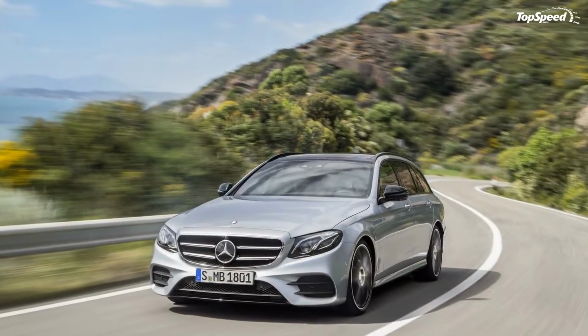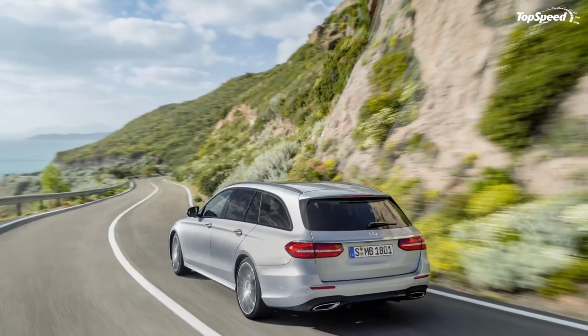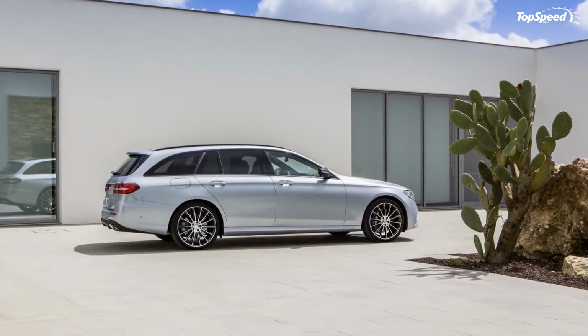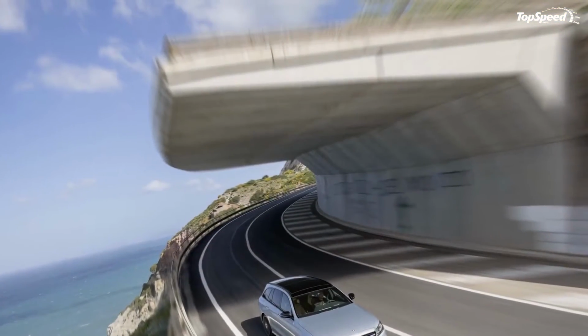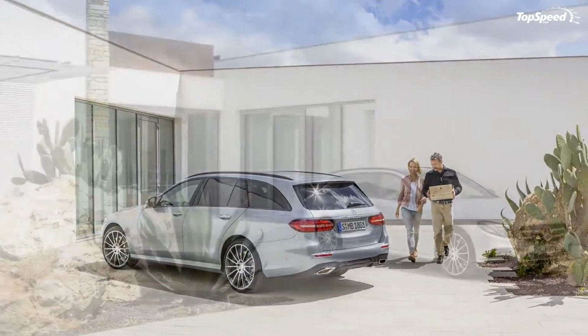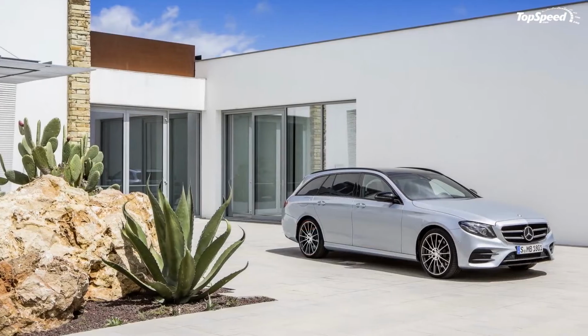Love it: new design inspired by the S-Class, modern, more refined interior, new engines with improved performance and fuel economy, enhanced roominess and cargo space. Leave it: diesels not coming to the US very soon, likely significantly more expensive than the Volvo V90.